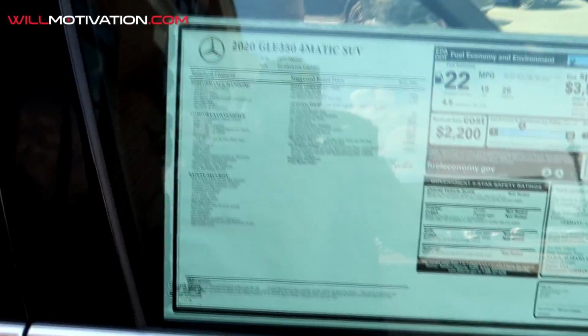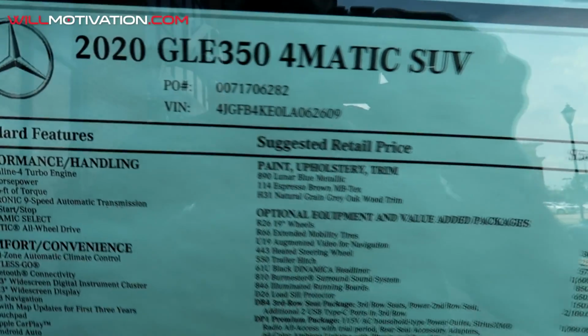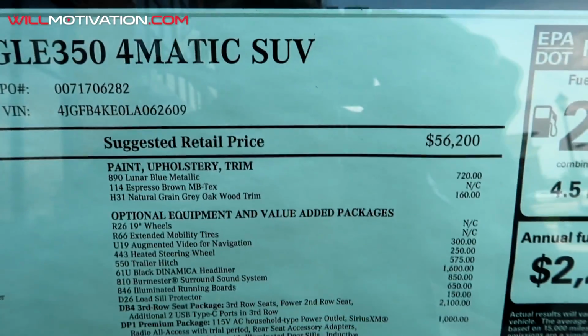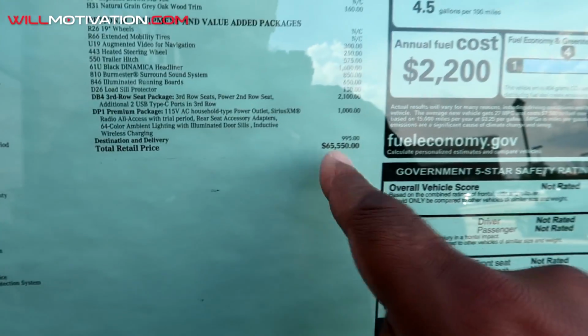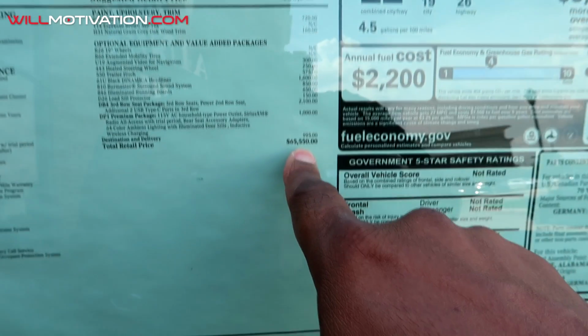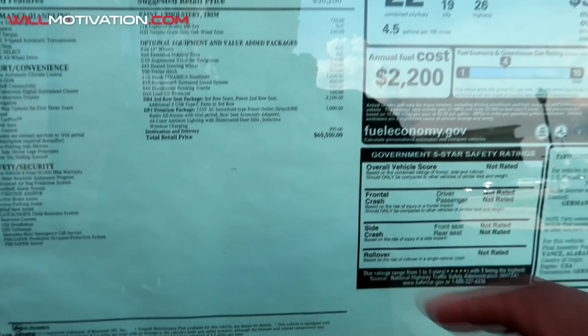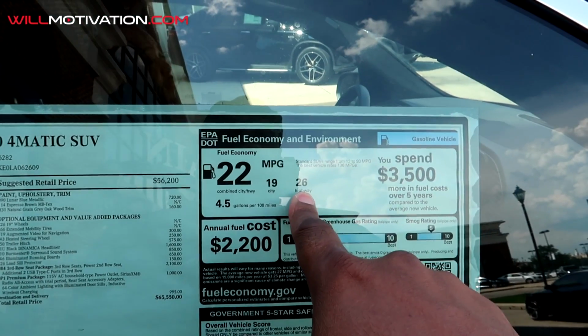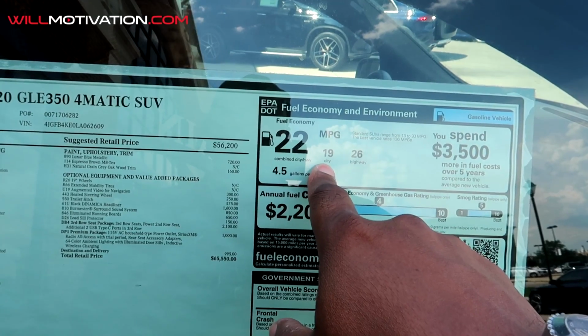In case you guys want to see the sticker, like I said, we're at Mercedes Benz of Easton. It's a 2020 GLE 350 4MATIC SUV. Look at those stats. It comes in at a very fair price of $65,550 total retail. Great gas mileage, 26 miles per gallon on the freeway, 19 in the city, and 22 combined. This is looking good to me, fellas. Let's check it out.